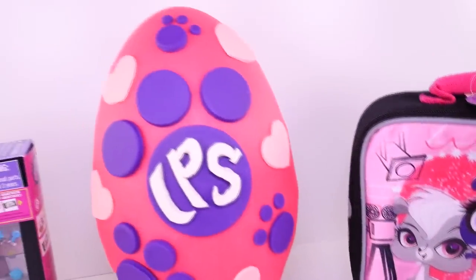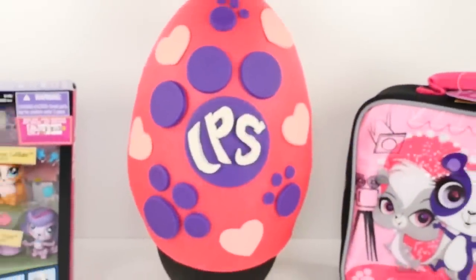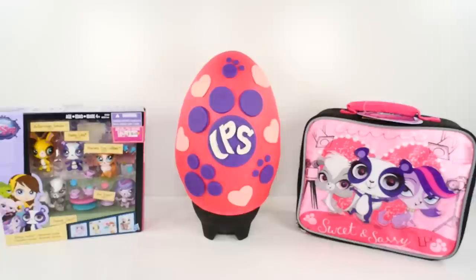Today we have a Giant Playdough Surprise Egg, Surprise Lunchbox, and a playset called Birthday Surprise. I sure like all these Playdough paw prints, but you know what it's time for now? It's time to get into this egg. Let's do it.